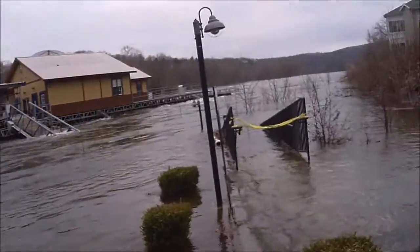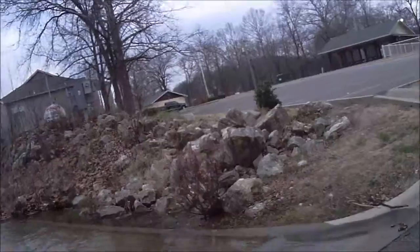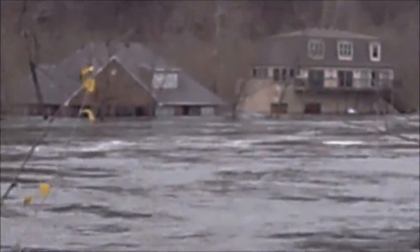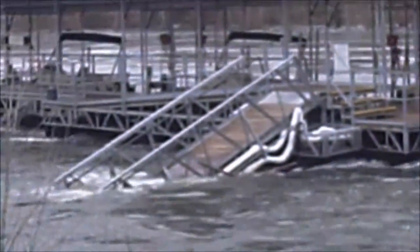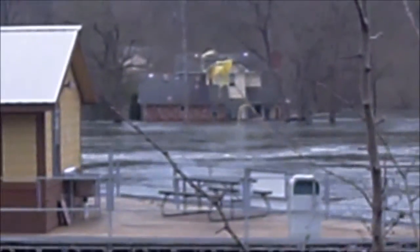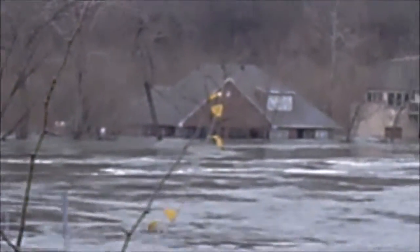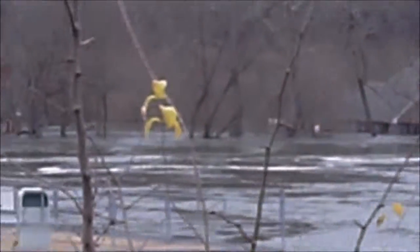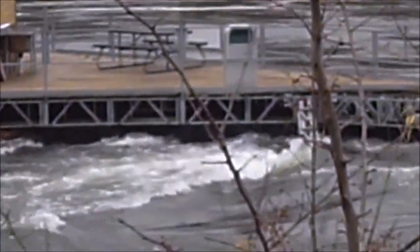So stick with me for a minute, and I'm going to walk up here and show you something else. And here we are again, still down here at the Fall Creek dock location. But I wanted to give you a better view of the homes that are across the water that are now completely destroyed and ravaged by the flood. Those poor, poor people. How unfortunate.